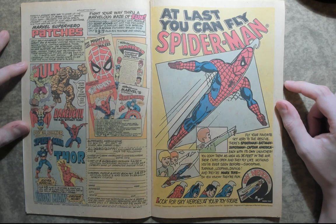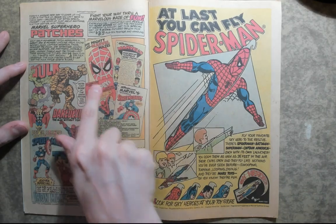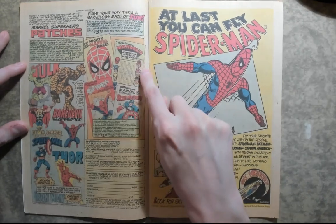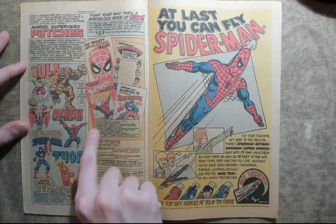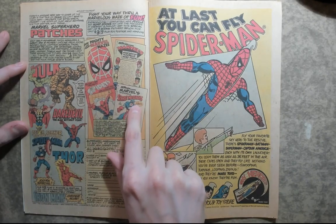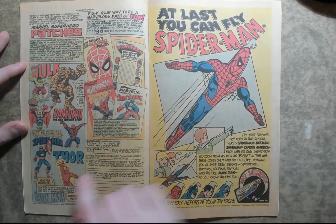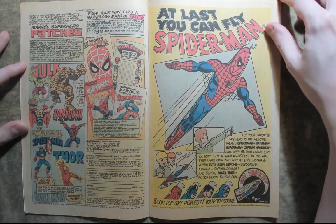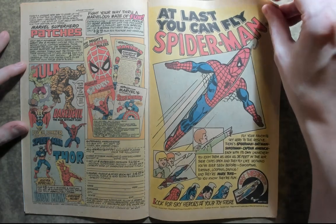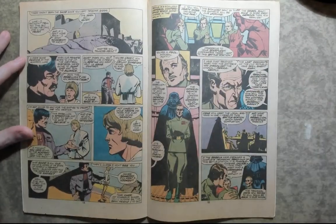And here we have Mighty Marvel Mazes, Marvel's Mastermind Wondrous Word Finds, Spidey's Clever Crosswords, and Marvel's Mysterious Secret Messages. And these are patches that you can put on your jacket or whatever. You want a Spider-Man plane? Yeah, that'd be pretty sweet.